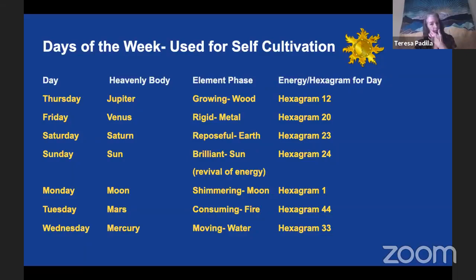Now, metal element is an interesting element. If you haven't studied this before, sometimes you might not know about the metal element. Metal element is comprised of the lungs and large intestines. And it's the most exposed element that we have because of our breath and because of the environment. We take in our environment largely through our breath and through the skin, and the skin is associated with the metal element as well. So exposure to our environment first and foremost comes through this element.